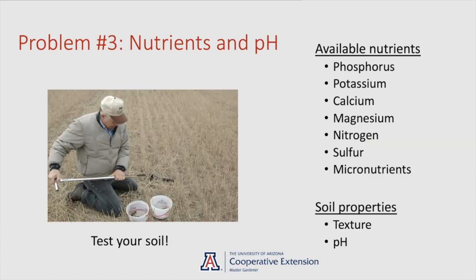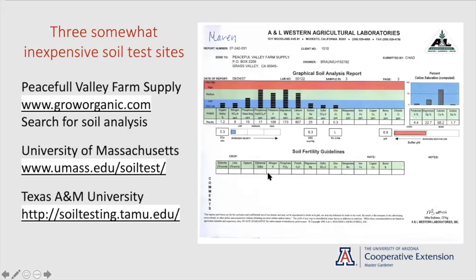So really the way that you're going to determine what's going on is to send in a soil test, and I'm going to give you a couple of resources for that. Unfortunately we don't do it at the extension office, but we can make some recommendations where you can send your soil. You can get a lot of really useful information out of that, including all of the available nutrients. They also will test for micronutrients, and you can get some soil properties results, which would include texture, and then the pH, which is going to be really important.